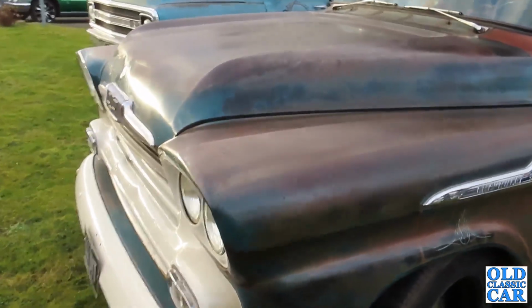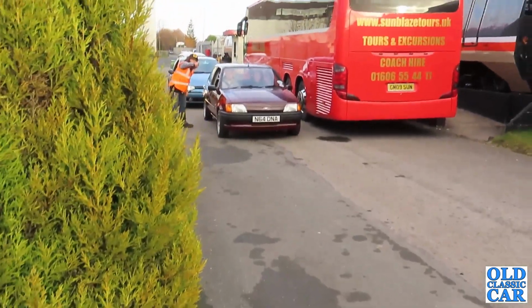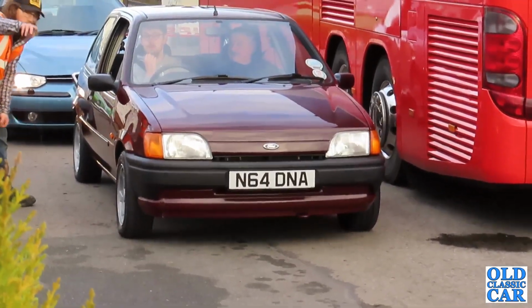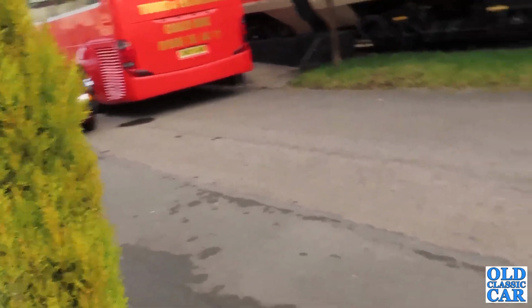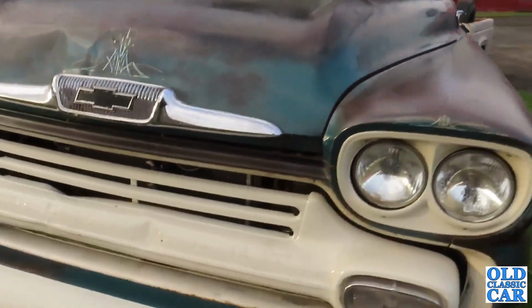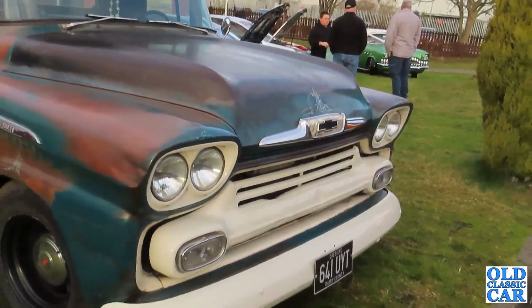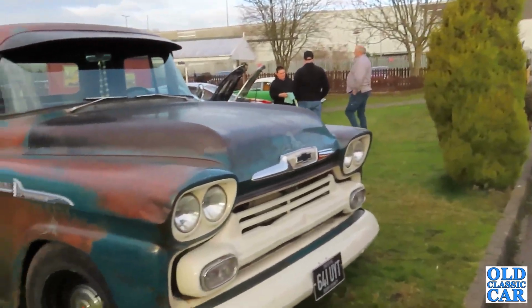And here's one of the cars that at one time they were everywhere only a few years ago, but now you rarely see them. A little Fiesta, N registration. It's a rare find to see one of those that isn't rotten around its fuel filler cap. That's where they all seem to rot. There's an Alfa 156 coming in. Bit of everything here today.